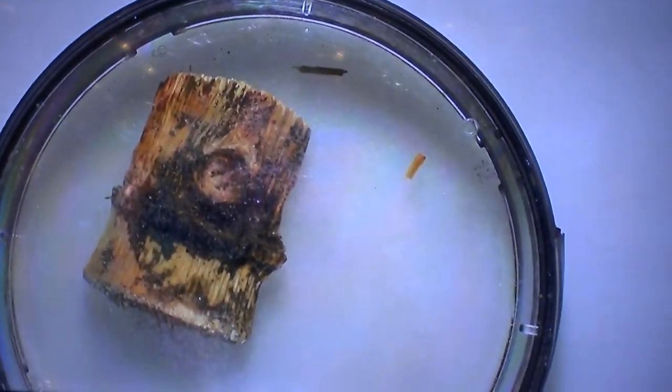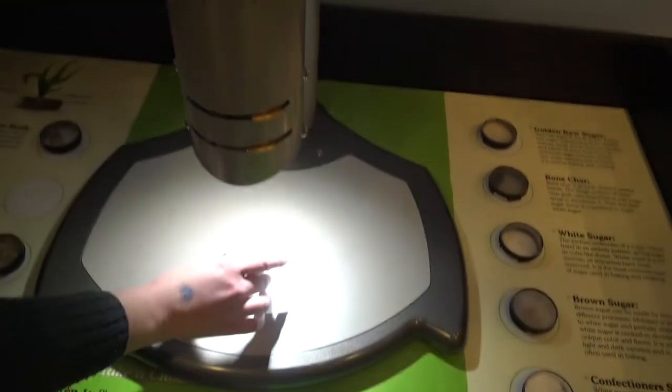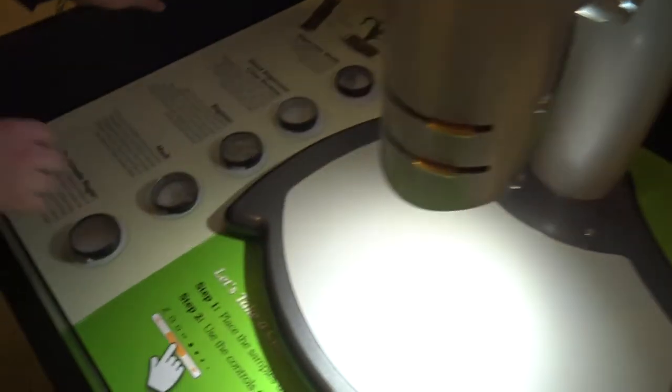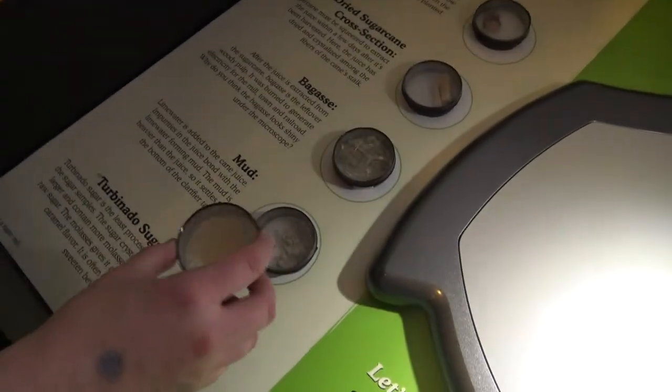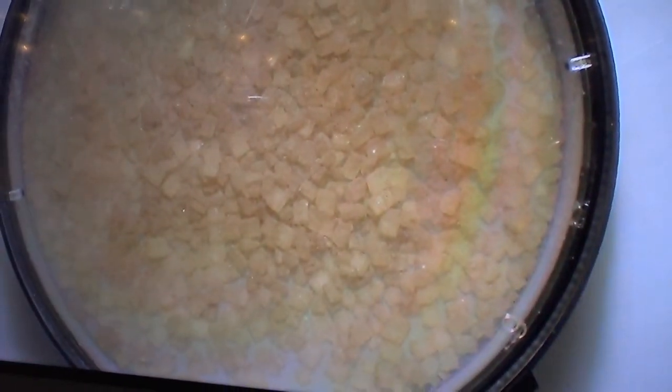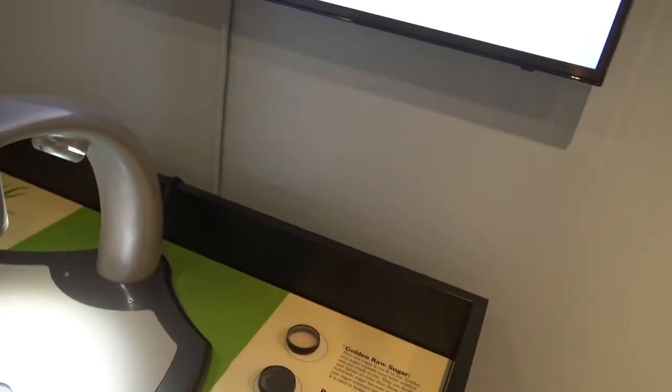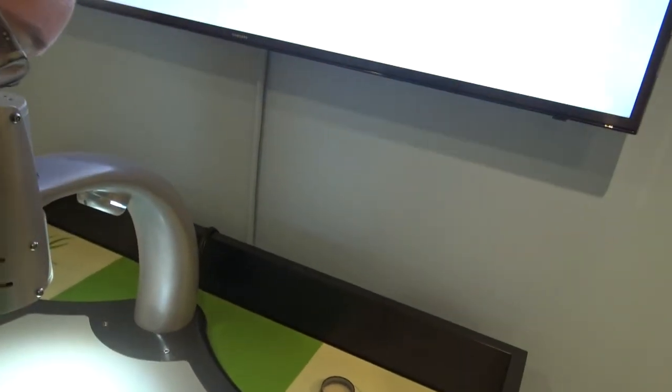That's a sugar cane. Let's look at dried sugar cane cross section. That's pretty interesting. Yeah. Turbinado sugar. Ooh, turbinado sugar. Let's look at it. It's the least processed of the sugars. So that's like sugar in the raw. Brown sugar. Yep, definitely is brown sugar. And the last one? The last one, confectionery sugar.